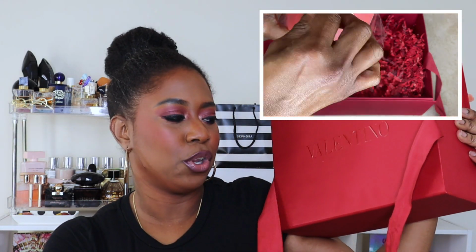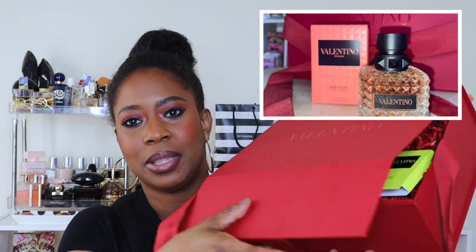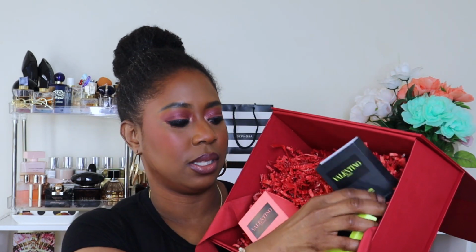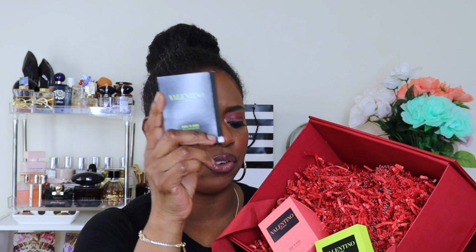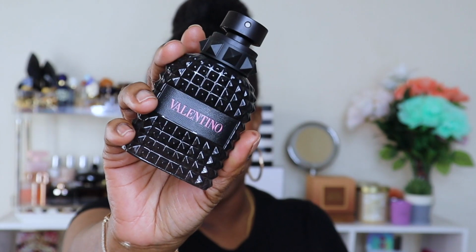So, of course, when you order from the website directly, you get all this luxury packaging here. But then you open it up, and here we have the product. I actually picked 2 other samples. I never smelled the Yellow Dream one, and this is the Yellow Dream for men, because I just had to run in the room and get babe. He has the men's version. This is the Born in Roma men's version. I bought his so he can match my fly.